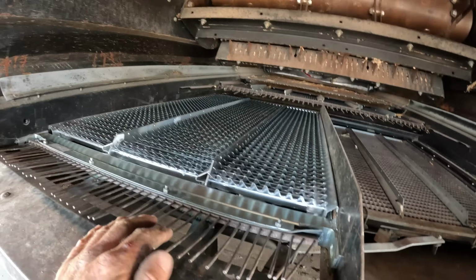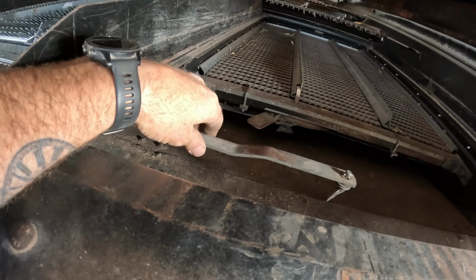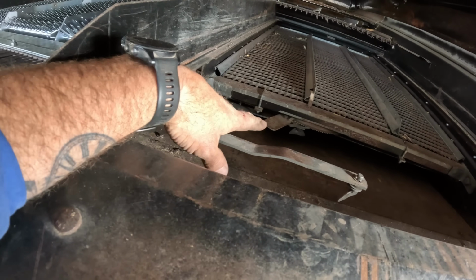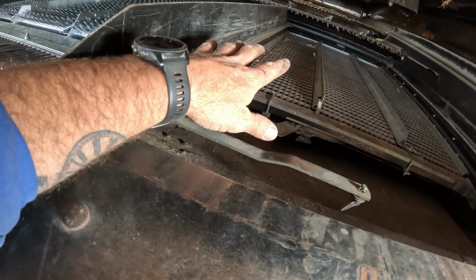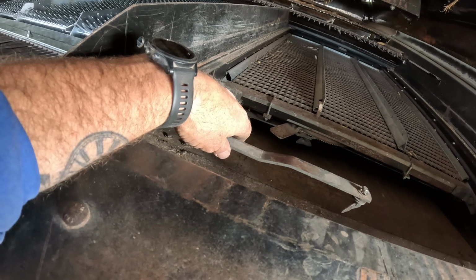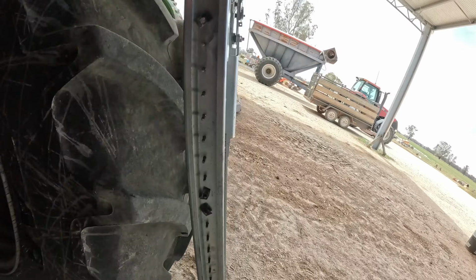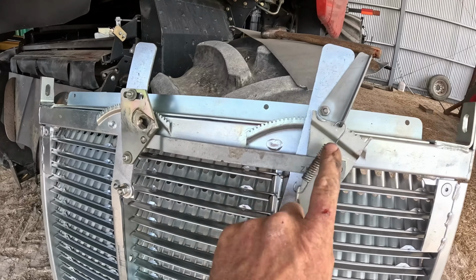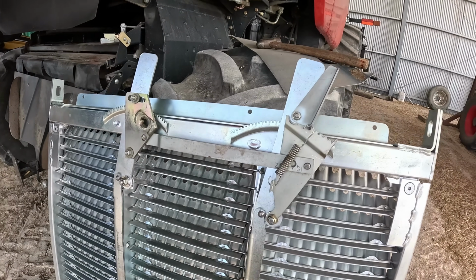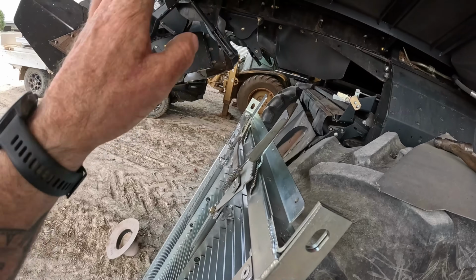So that's what it looks like when it's in. There's an electric actuator here that we can adjust them from the cabin, and once we get them in and bolted in, I'll calibrate them to the monitor. What I had to do was pull this mechanism off the other sieves that the actuator hooks onto, and then this bit of rubber that runs along the back there as well.